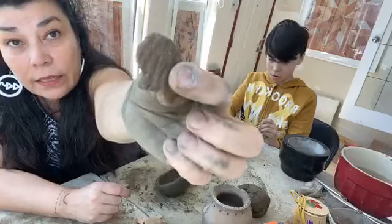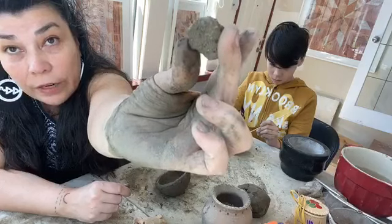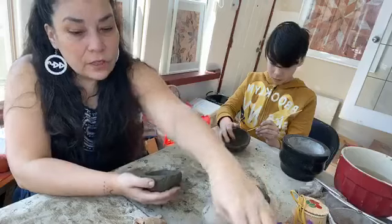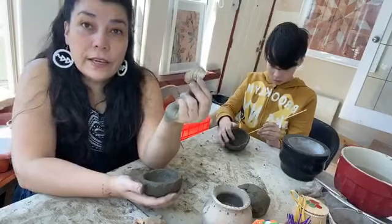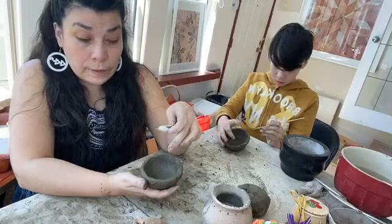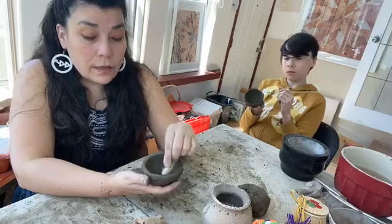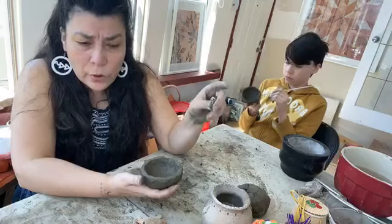Looks very much like the pottery shards that I have. You can see how much grandfathers are in this one. Then what I like to do also, just to make it look pretty, is to take the shell, and when it starts to dry out a bit more and stiffen up, I like to smooth it on the inside with this shell. And then once it starts to get what's called leather hard, a term where it feels like leather.